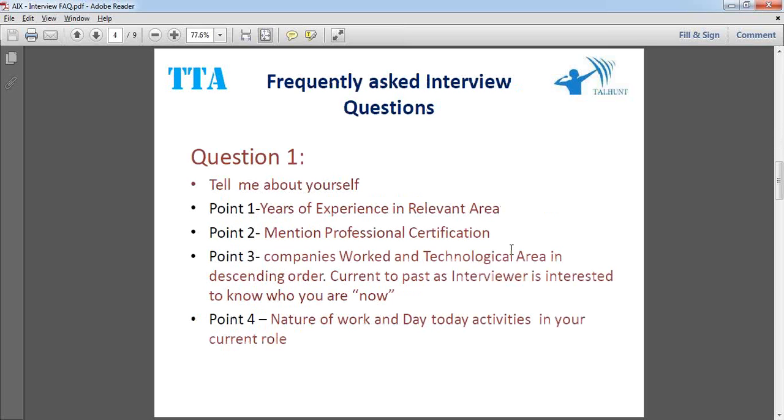And what we used to say during this session was more of our personal things, like who your parents are, how many siblings you have, what they do, and what you did in your college and other stuff. But in reality, this is the area where you can grab the attention of the interviewer and give him the confidence that, hey, you are the right guy, the right fit for this job description. So there are many points, but I have just highlighted four key points that you need to mention during that session.